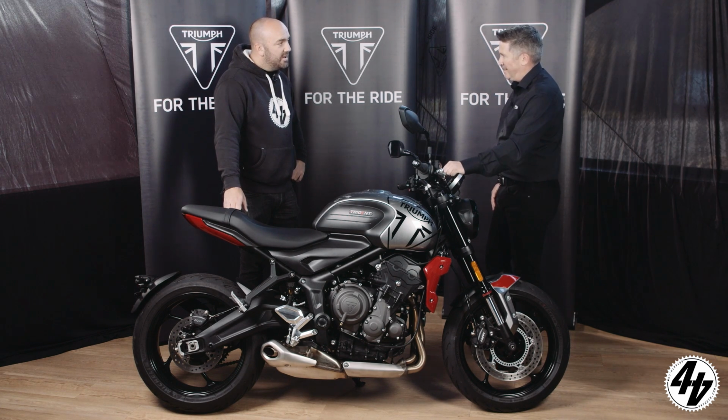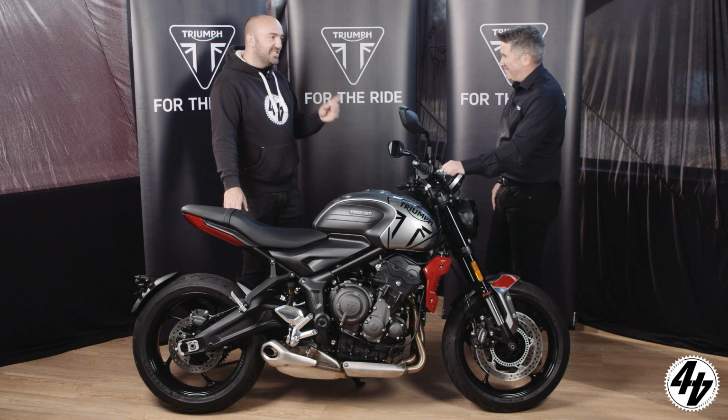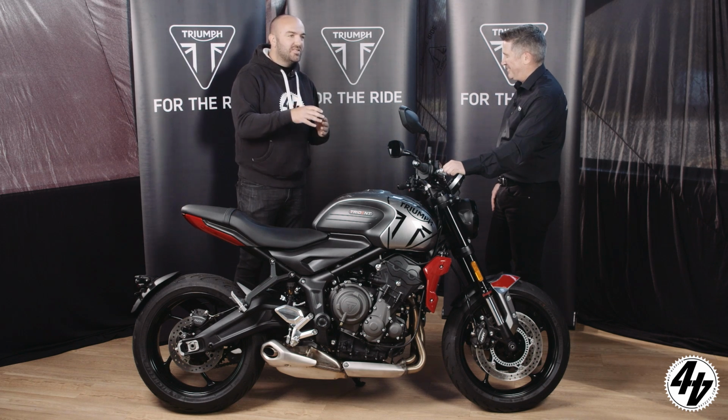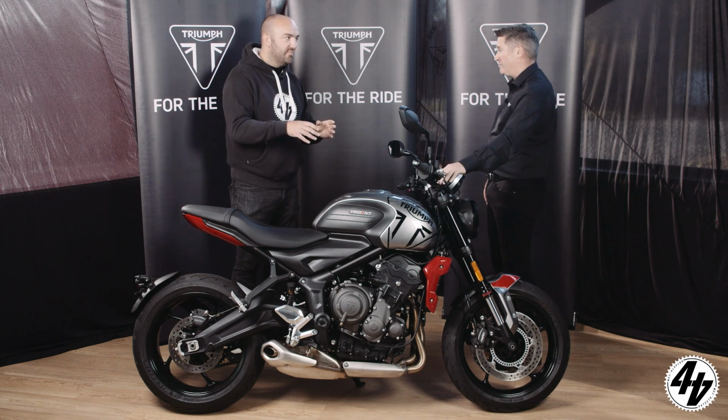Does it really? So you can turn traction control off. I was going to say, this is something that was talked about in the pre-press thing. I think a lot of people get confused. Nowadays, you cannot turn ABS off. You can't turn ABS off, but you can turn traction control off.